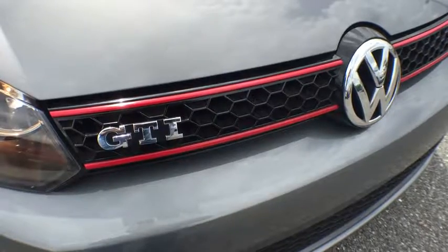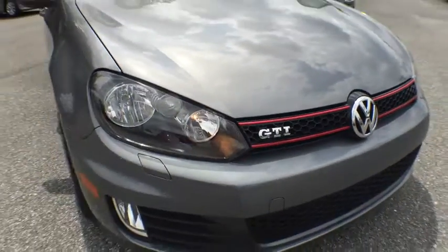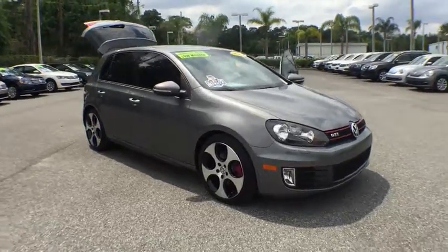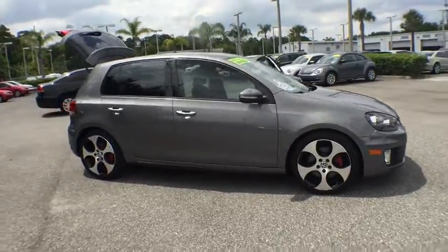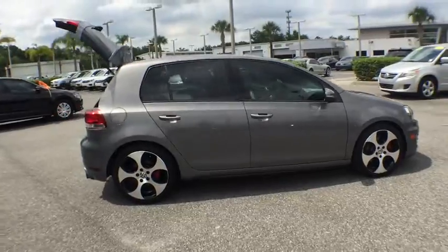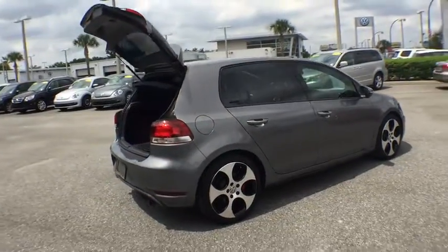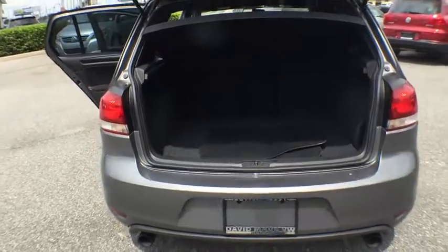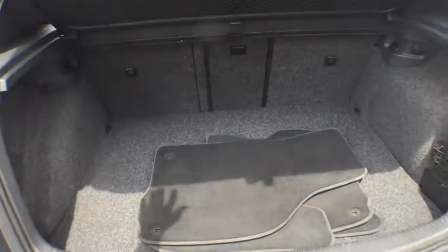The 2013 GTI. This Volkswagen is considered by many to be the hot hatchback. The GTI is available in both two and four-door models to easily accommodate up to four adults. A decent-sized 15-plus cubic foot trunk is well-shaped and easy to load. This vehicle has less than 40,000 miles.